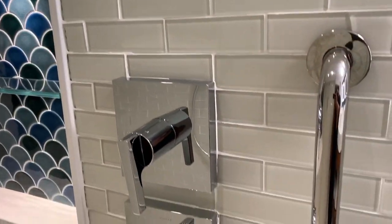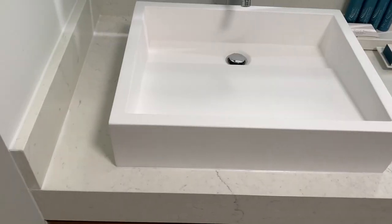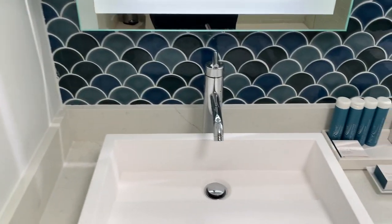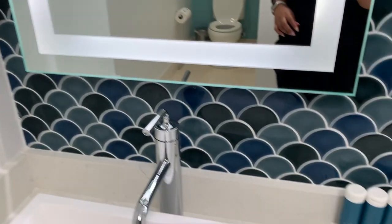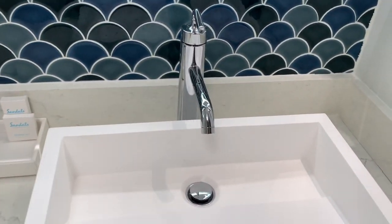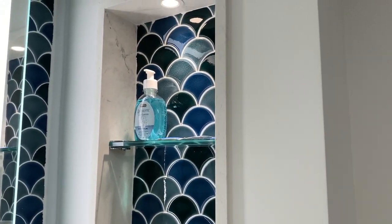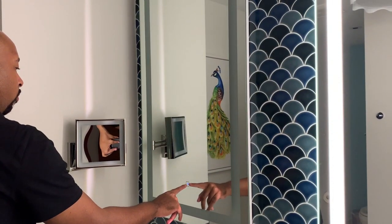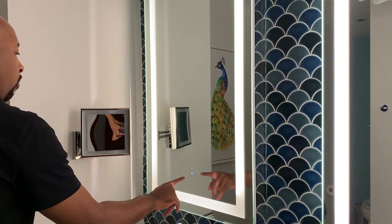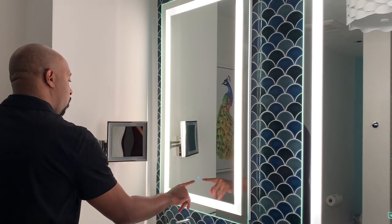They put a lot into the bathroom and the towels. It's just absolutely clean, modern, and beautiful. Your double vanity, you have your side mirror, your vanity mirror, and then your two LED mirrors. Another great detail that we're showing off here is the different lighting that you can change in the bathroom.